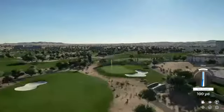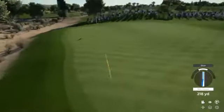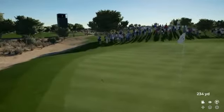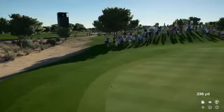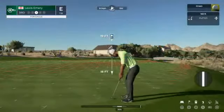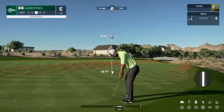Going with a 3-wood here. Well, that's big boy golf right there. 2 big hits there, knocking in on this par 5 in 2. Oh, it'd be nice to make this putt. This is for eagle.